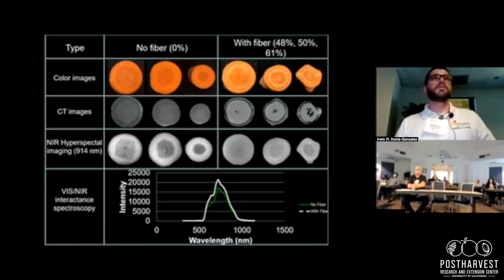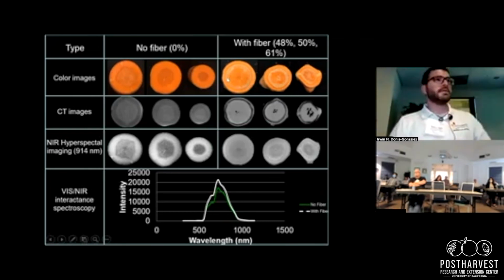I had the pleasure of working with Gerber to assess the fibrous tissue in carrots because it's a choking hazard. If you look at a color image, at the end of the day, yes, there are some differences between those carrots that do not have any fiber and those that contain different levels of fiber. As we started exploring CT X-ray imaging, there was an evident difference between those that had fiber and those that did not. By the way, bear in mind that this wasn't cut. We didn't cut it; these were fresh carrots. Here we have already sliced them so we could observe where the fiber was. But the images were acquired on the whole carrot, so we couldn't really tell if there was fibrous tissue or not. We found that out later.